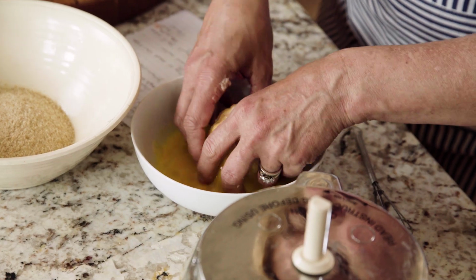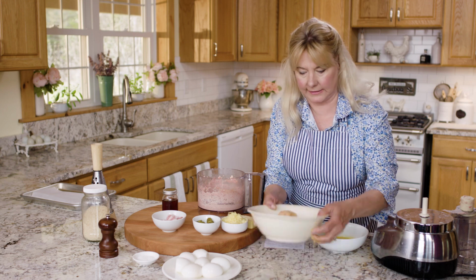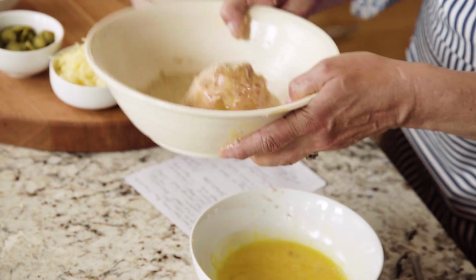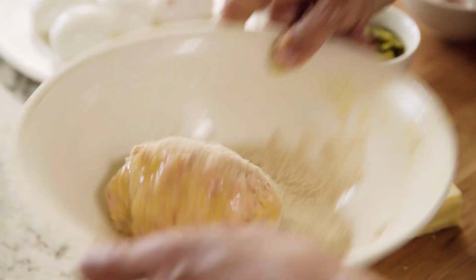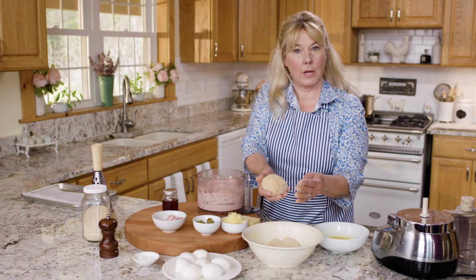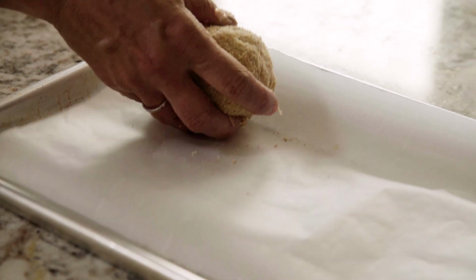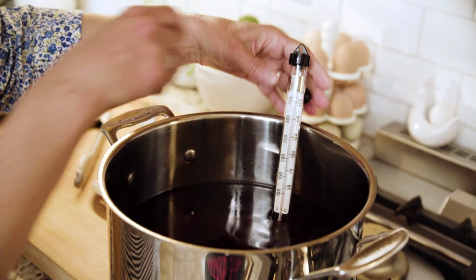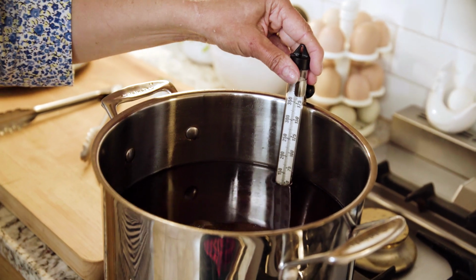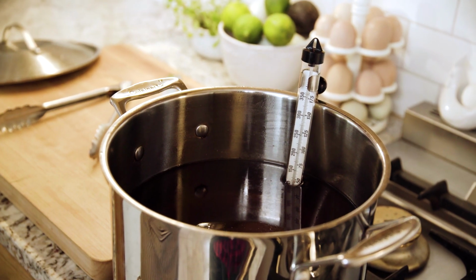Roll it in the egg wash and then put it in the breadcrumbs. And a trick that my friend showed me, because this is kind of messy, is you just kind of swish it around like that so your fingers don't end up in the breadcrumbs. So that looks good, and I'm just gonna put it over here on a parchment-lined sheet and make the rest of them. So I'm gonna put my thermometer into the oil, and when it comes to about 330 degrees, then we know it's ready for the Scotch eggs.